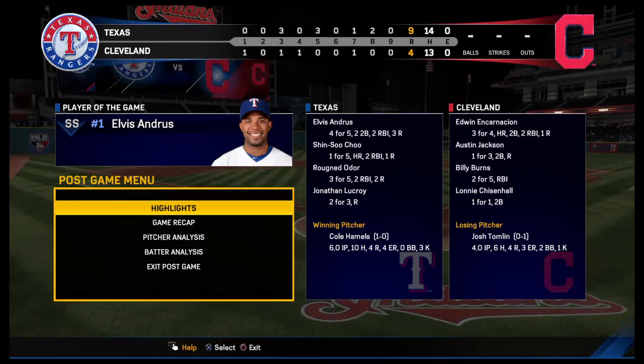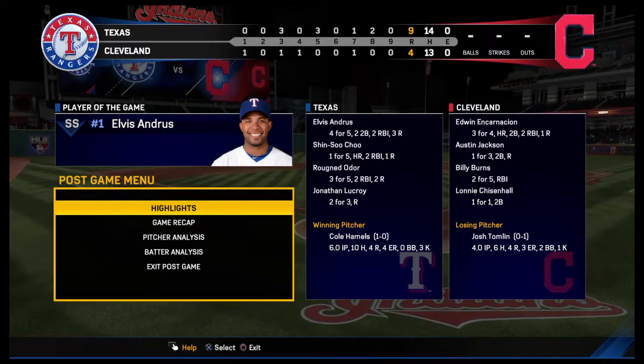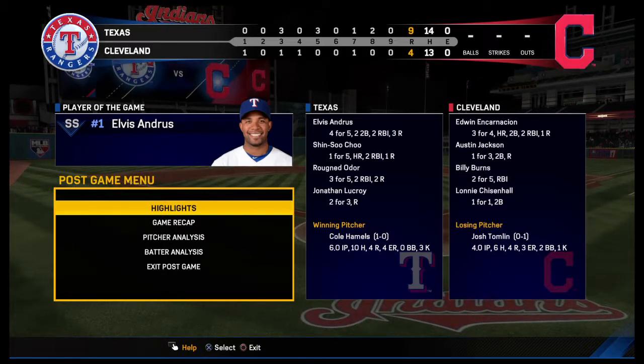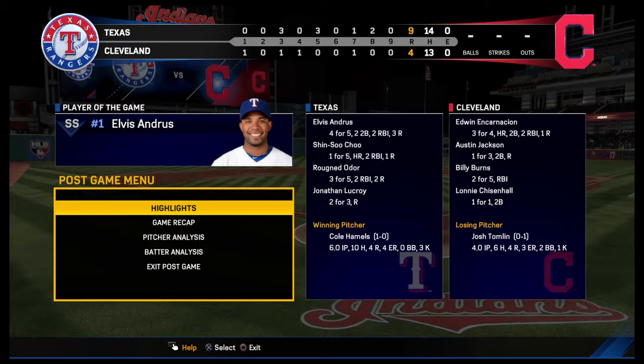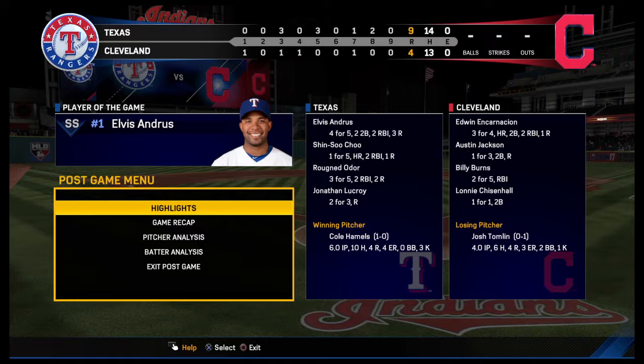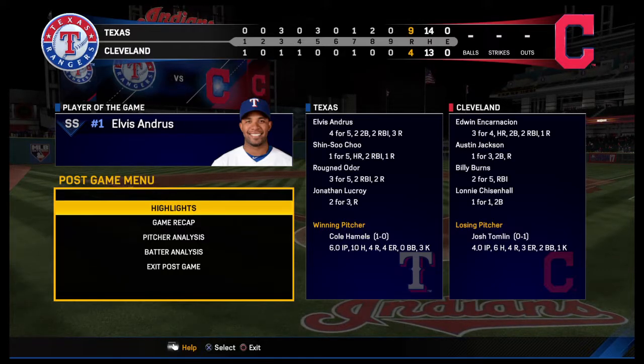The winning pitcher is Cole Hamels. His record is now 1-0. The loss goes to Josh Tomlin. He falls to 0-1. Time of the ball game, 3 hours and 40 minutes.